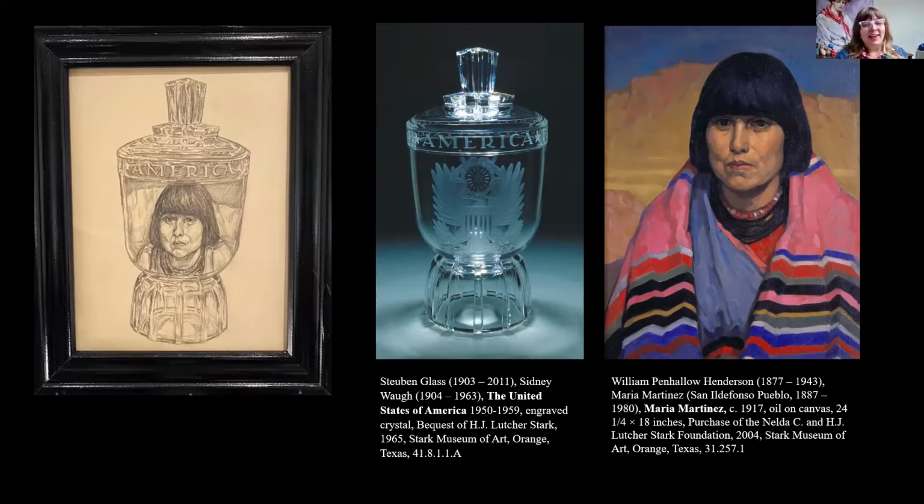Yeah, so I initially approached this from wanting to use the Steuben glass. So I thought about that concept, like how am I going to use this glass? And I deal with emotion a lot. So I was thinking about how this glass that says America can hold what is truly American, and what's more truly American than Native Americans. So yeah, I really love this painting as well. I think it's been my favorite since I visited this museum as a child. So I knew I wanted to do an artwork based on it.